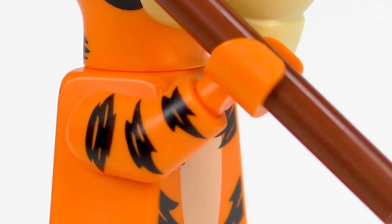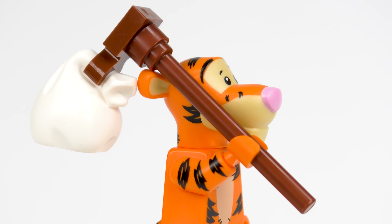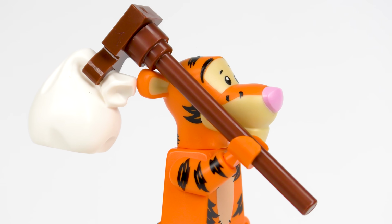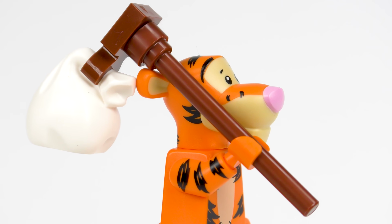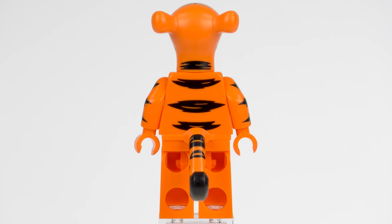Completing the effect we have stripes printed on the arms, and Tigger is holding an accessory in the form of this sack held on a stick. I believe this is how he carried his possessions when he arrived in the 100 Acre Wood. Around the back, in addition to the bouncy tail, we have more printing for the stripes.